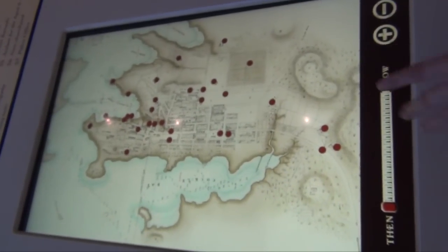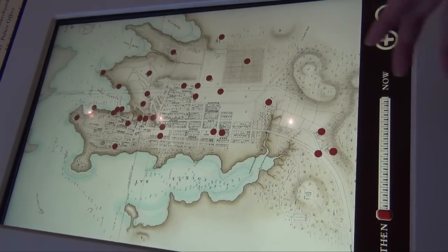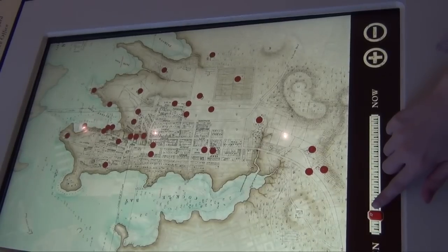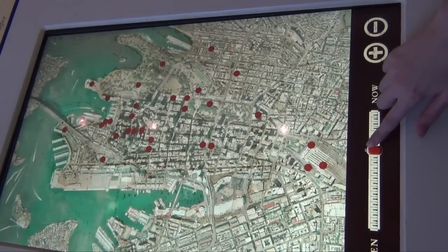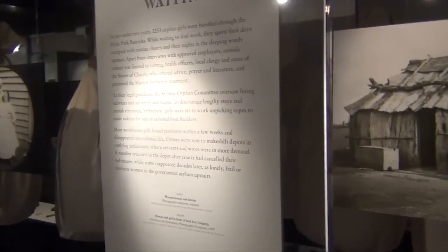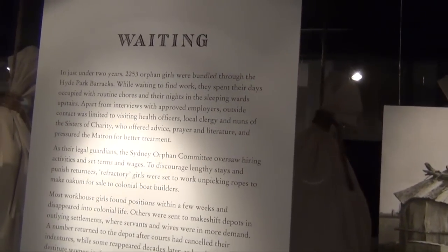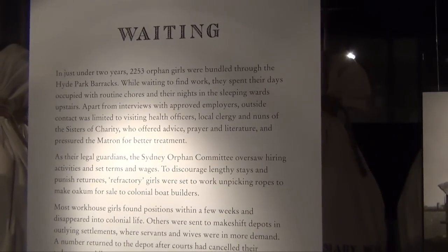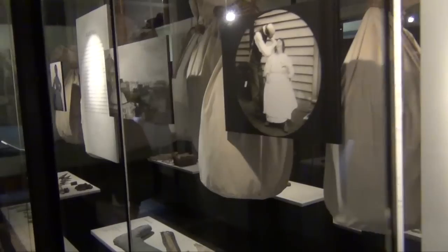Okay, so you can see this is a map of Sydney here, and that was back then, and we're just going to have a look, see how it is now. So Hyde Park Barracks housed convicts, but then later it housed the orphan girls from Ireland. And then they went out to work or get married.